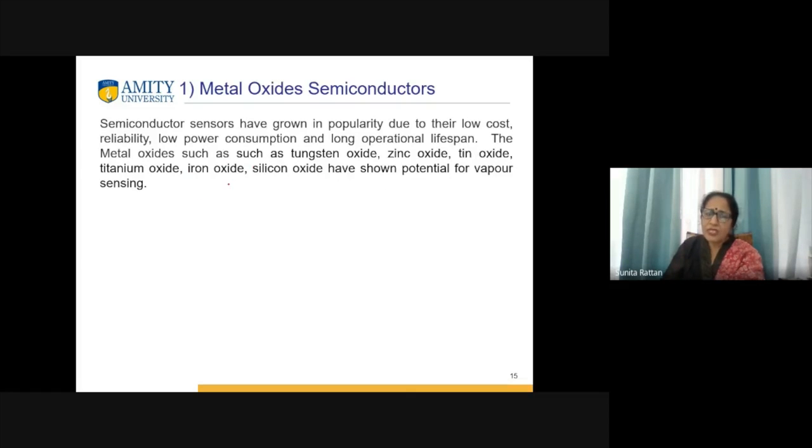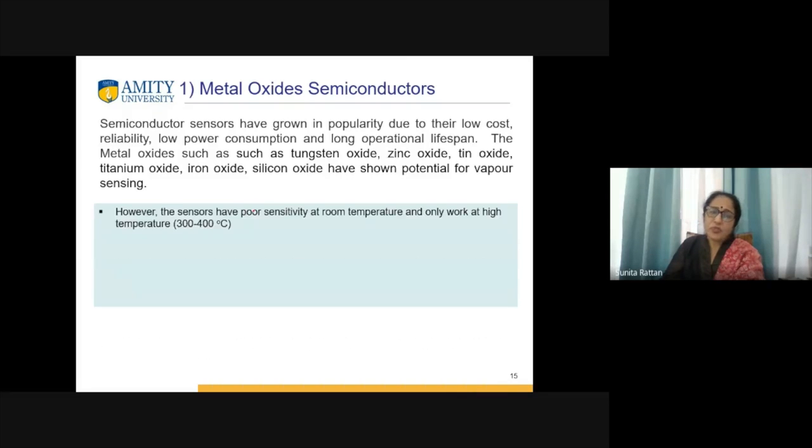I think some of the examples have already been done in the last lecture, right? But when it comes to fabricating them, sometimes these sensors have very poor sensitivity at room temperature, and they work at very high temperature. This is one of the major drawbacks of these metal oxide semiconductors. Second one is, because now you need higher operating temperatures, so these sensors result in poor solubility. So that is the second, you can say, challenge.